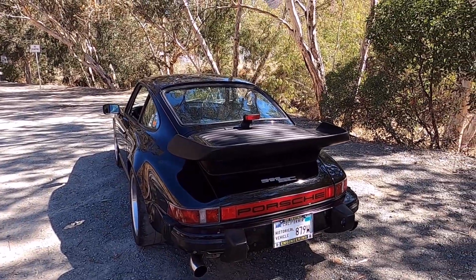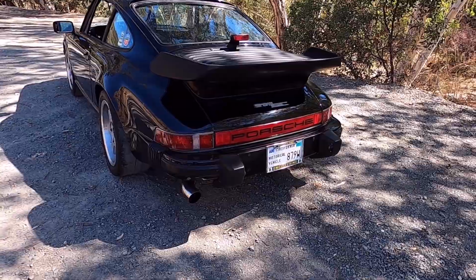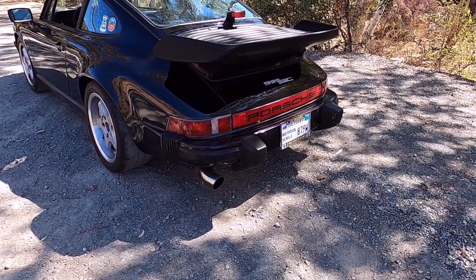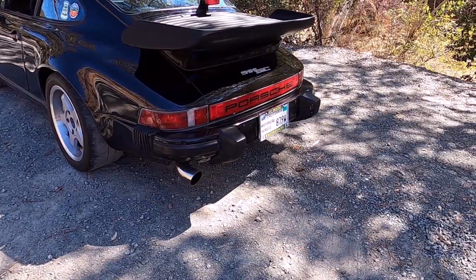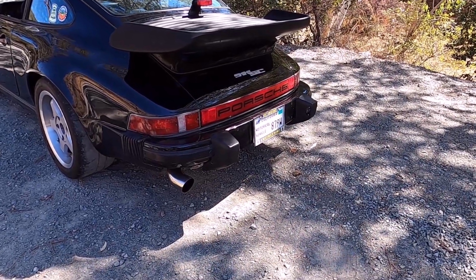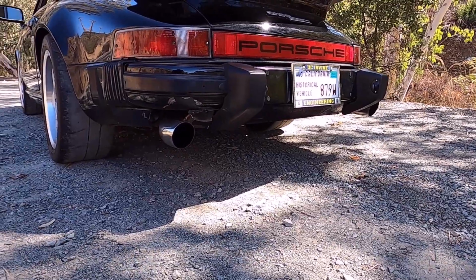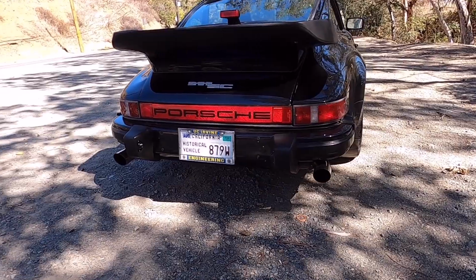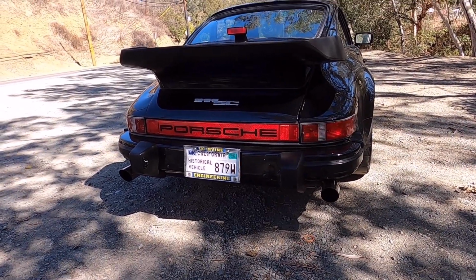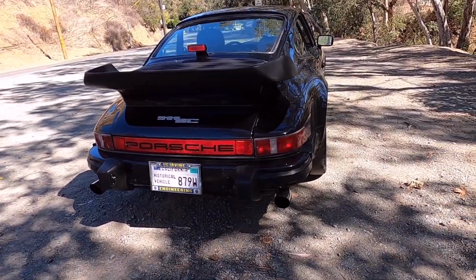Other modifications to the exterior of the vehicle. Obviously the dual tip stainless steel Dansk exhaust. I think that's how it's pronounced, D-A-N-S-K. Dual tip, sounds pretty nice. Not too loud, not too obnoxious, and definitely not stock either.